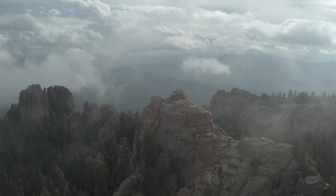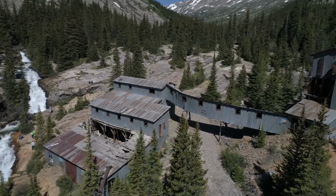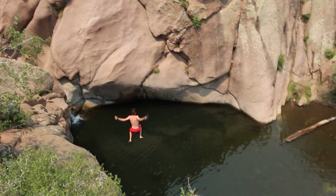Sure, Colorado Springs has a lot to offer, but if you're looking to get away for a day, here are the 10 best day trips from Colorado Springs.